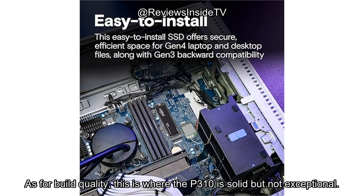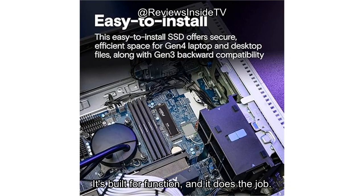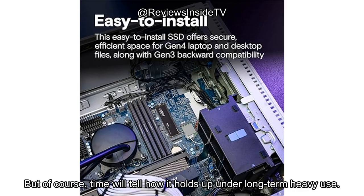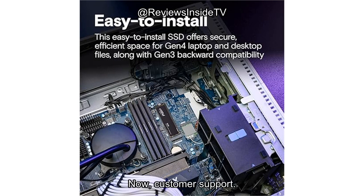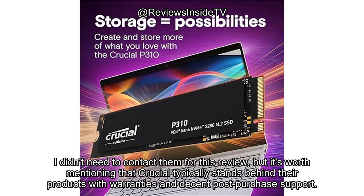As for build quality, this is where the P310 is solid but not exceptional. It feels sturdy and reliable, but doesn't have any fancy heat dissipation features built in, which is something you'd see with more premium models. It's built for function, and it does the job. The longevity of the product looks promising, as Crucial has a solid reputation for making reliable, durable SSDs, but of course, time will tell how it holds up under long-term heavy use. Now, customer support. Crucial's customer service reputation is generally good, with responsive and helpful support if you encounter any issues. I didn't need to contact them for this review, but it's worth mentioning that Crucial typically stands behind their products with warranties and decent post-purchase support.